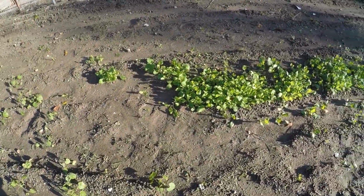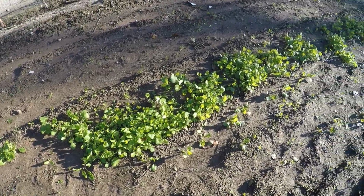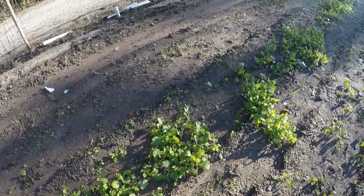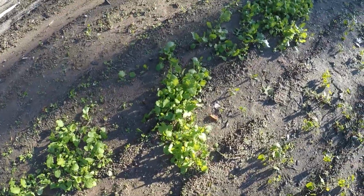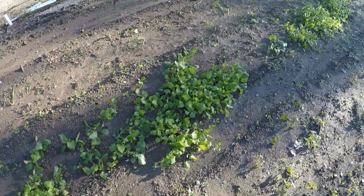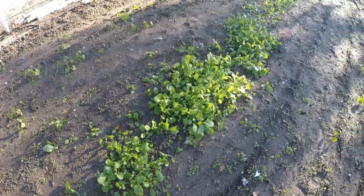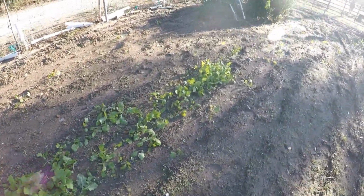Here's my turnips, and I showed a video the other day on how to plant turnips. These turnips are really growing. They won't mind this light frost. This won't hurt them. In fact, it seems to me like they start growing more when the temperatures are lower, that they actually like it better.